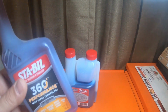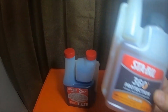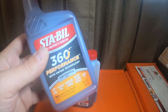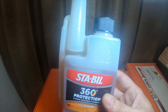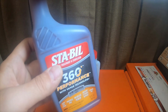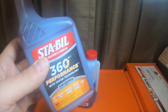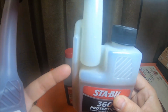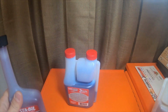And the funny thing is, this 8 ounce bottle was $8.98. This 10 ounce bottle was $7.20 at Lowe's. I bought this 8 ounce bottle at Home Depot. I bought this 10 ounce bottle at Lowe's. The 10 ounce bottle was cheaper. But this has the measurements on it where you can squeeze it and push it into the measuring cup. So, it is what it is.